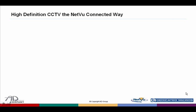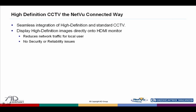So how does that compare with providing high-definition CCTV systems the Netvu connected way? Well, that allows us to provide seamless integration of high-definition CCTV with standard analog CCTV. It allows us to display our high-definition megapixel images directly onto HDMI monitors. So that means the local user interface creates no network traffic whatsoever other than the camera sources coming into the DVR. Also, it eliminates any security or reliability issues that may be present by the use of a PC as the local viewing interface. It also further strengthens the recording at edge of network architecture, which is a fundamental element of the Netvu connected technology.